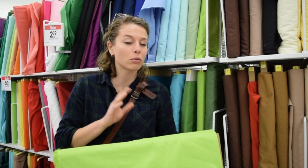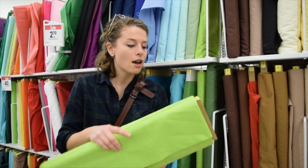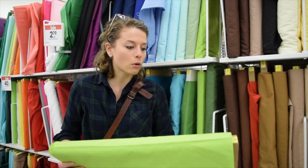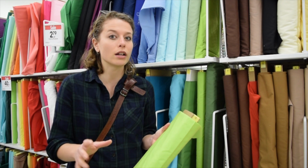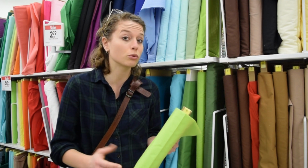However, sometimes the broadcloth is the only material that has the right color that I'm looking for. It feels like a cotton, but it has a polyester blend. It's not 100% cotton, so when you wash it, it doesn't shrink, which is really nice.